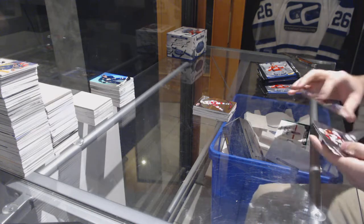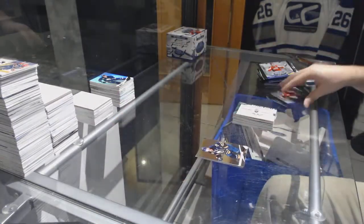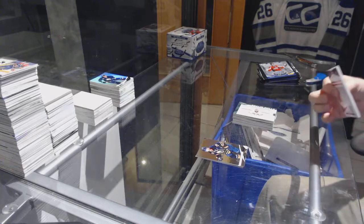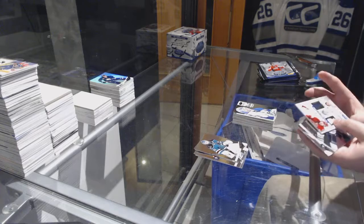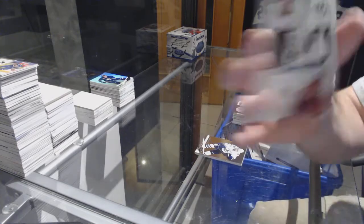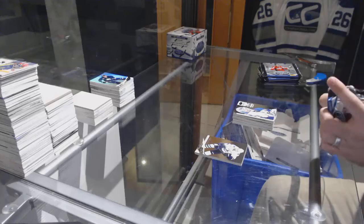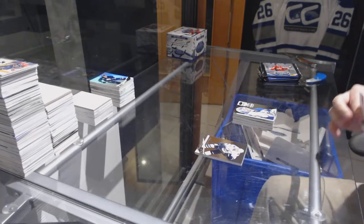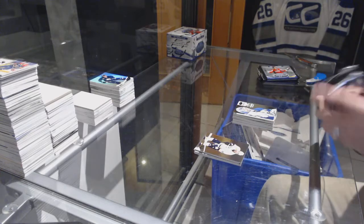We've got a Goalie Pulls for the Dallas Stars, Kari Lehtinen. Masked Marvels, Corey Schneider for the Canucks. And we've got a random between the Preds and the Coyotes, Sutter and Vermette. Dual. So again, all the randoms will be left and right, by the way. So that way it is just easier. There's going to be like 15 of them.